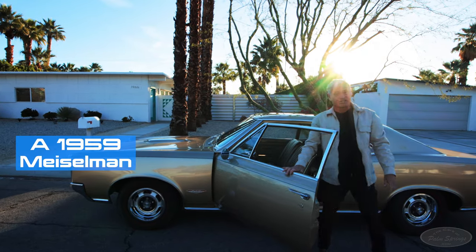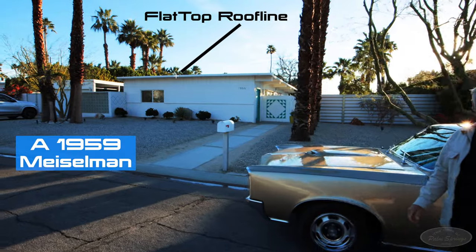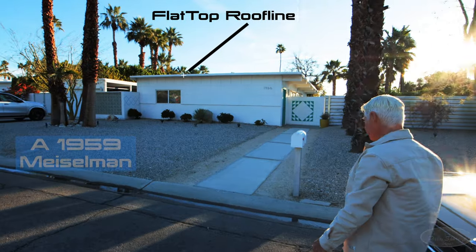Another house on the tour is a 1959 Meiselman flat top. This house will have a 1956 Thunderbird.